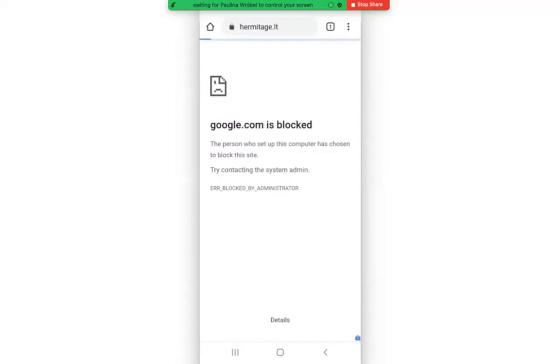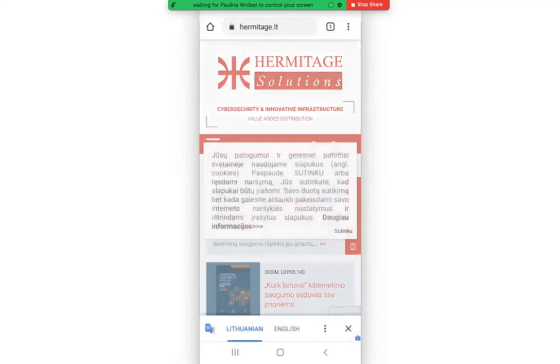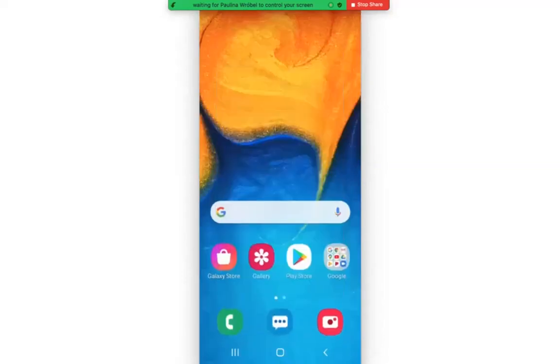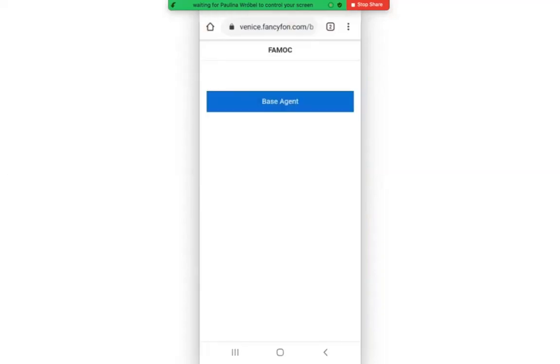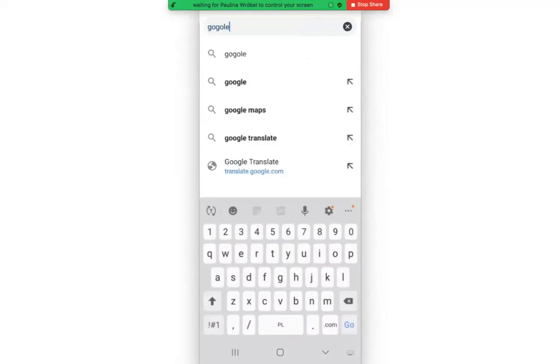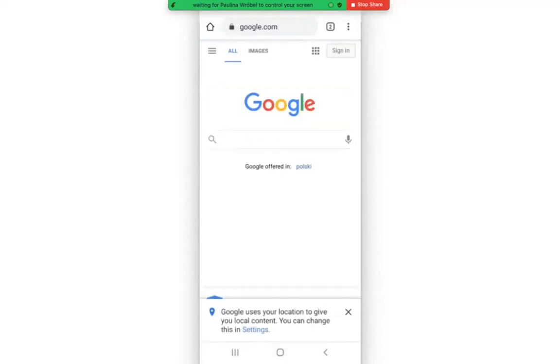And what is important, there is no impact on the Chrome in the private part. So in the private part, you can use Chrome as you like. Like here, Google.com. It's not blocked, it's, you know, a clean version, let's say.